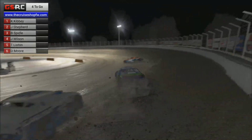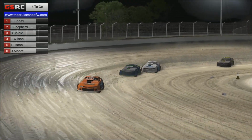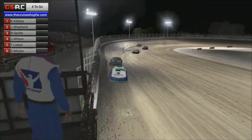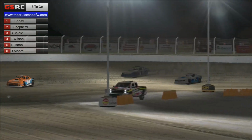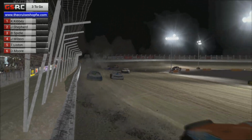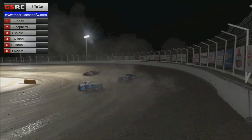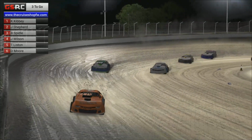Boy, Liston dove in deeper than beatnik poetry, but he was able to whoa up. I think he got into a little bit of contact. We talked about Liston's low line. I think he's given up the ghost there. He's starting to race more normally. Look at this battle for second now. Shepard under attack from Spidle. It's going to be side by side as Spidle tries to look to the inside with 2 laps to go.